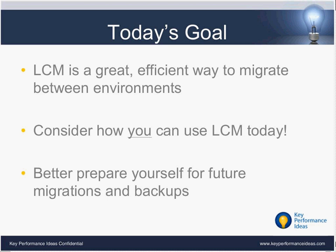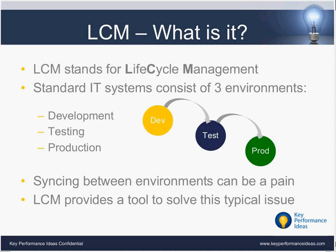So let's ask ourselves a pretty important question. What is LCM? What are we covering? Well, LCM is a tool within shared services, and LCM stands for lifecycle management. And it's built to address a few common problems that most IT systems face. As you may know, there are usually three or possibly even four environments where your applications reside. And typically these are development, test, and production.